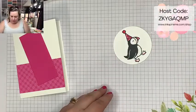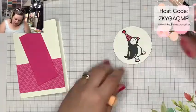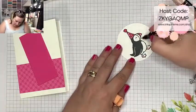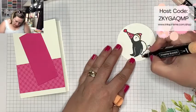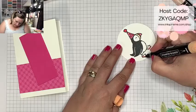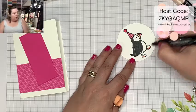And then I'm going to come in with the dark Pale Papaya and just add some additional shading here, blending out that Polished Pink on his flippers.